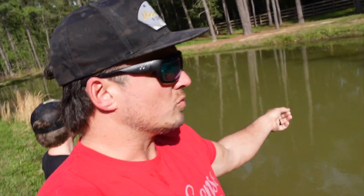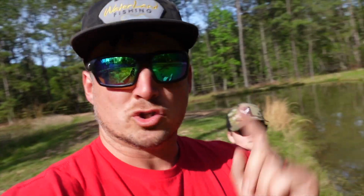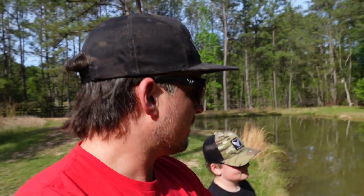There goes one right there. This pond is a lot more stand, a lot less vegetation, but it seems like there's even more life in this one from the times that we fished out here the last couple days. And so we're gonna put some traps in these ponds. Let's go figure out the food situation.